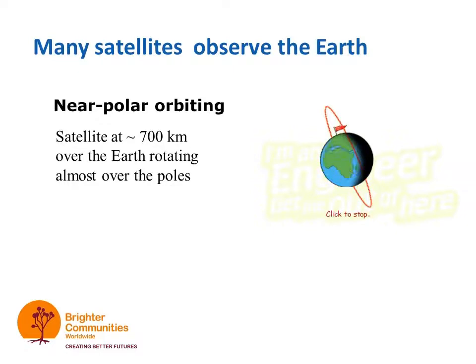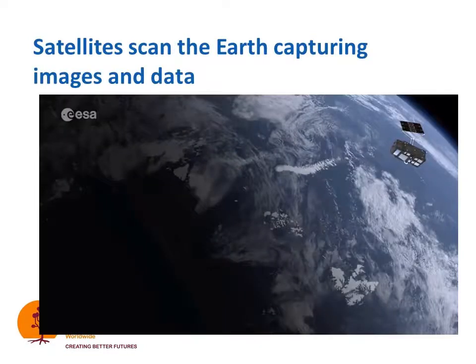Satellites are also put into what are called near-polar orbiting systems. So the satellite rotates from north to south, or south to north, depending on where you are at any particular time, and the Earth rotates beneath it. Therefore, over time, all of the Earth is imaged by the satellite system. Here in this video we can see how that works.